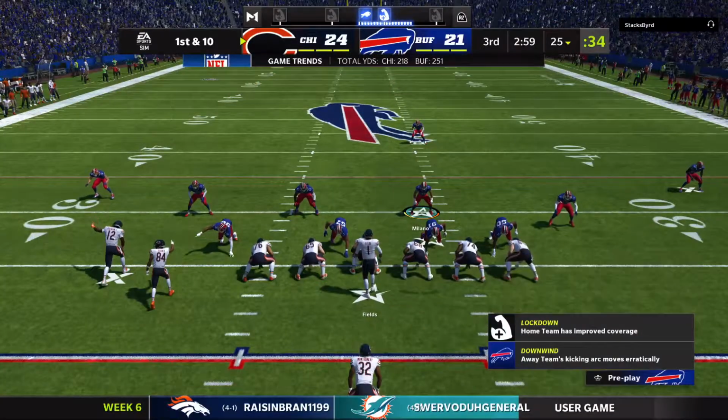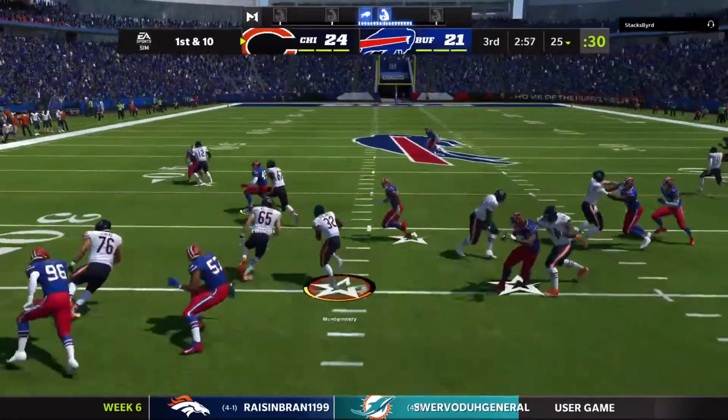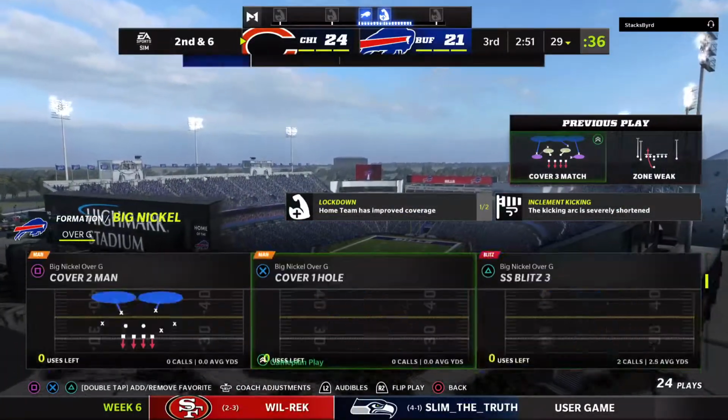The Bears offense ready to go for their next drive, their lead down to a field goal now as they start with a 1st and 10. They will get 4 yards here on the first down run, and that'll make it 2nd and 6.